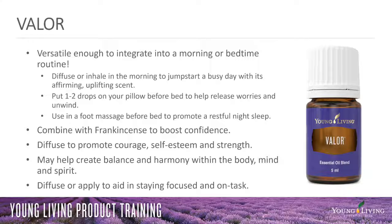How awesome, right? It, like cedarwood, is an oil that you can diffuse or apply topically to help you stay focused and on task. So you can see it's versatile enough to pop into your morning routine or your bedtime routine. You might diffuse it or take a few deep inhalations in the morning just to jumpstart a busy day. And you might also pop a drop or two onto your pillow before bed to help release worries and to unwind. So this really is a beautiful oil that can be used for so many different things. I particularly love it for its ability to support our emotional well-being. And for those that know me, that's really key.